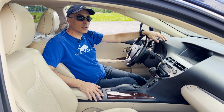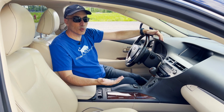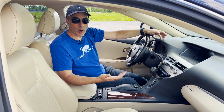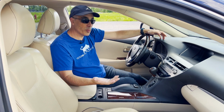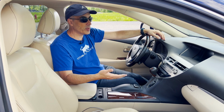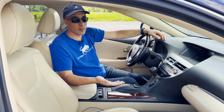So even if you plug in your phone, you will not get CarPlay or Android, so you can't really connect to it like you would in a more recent car. But having said that, it still functions adequately. I mean, you can play your MP3s. It does have satellite radio, so if you purchase one of these, there's a chance, depending on where you are, that you might be able to get a basic satellite radio subscription for free for a certain amount of time.